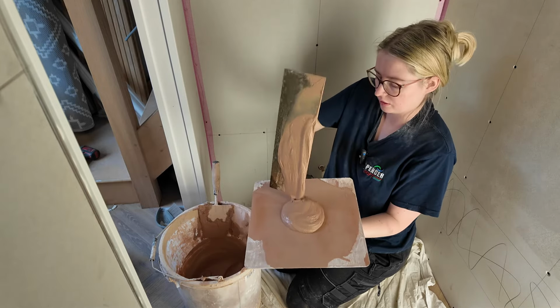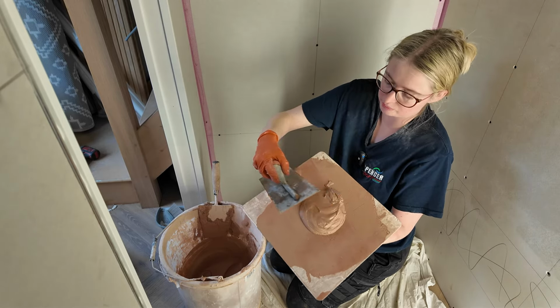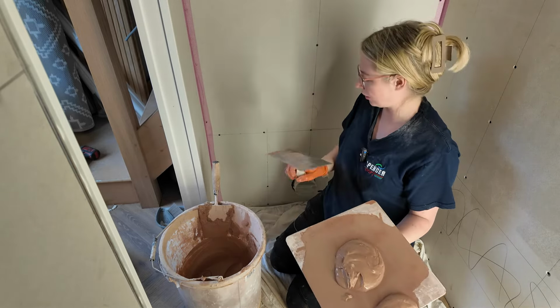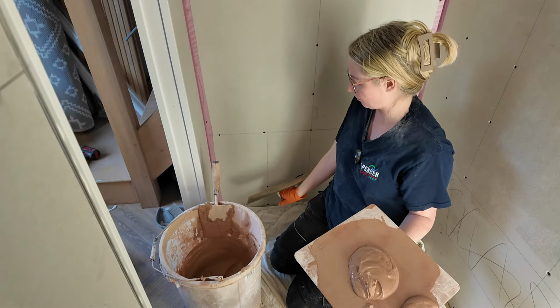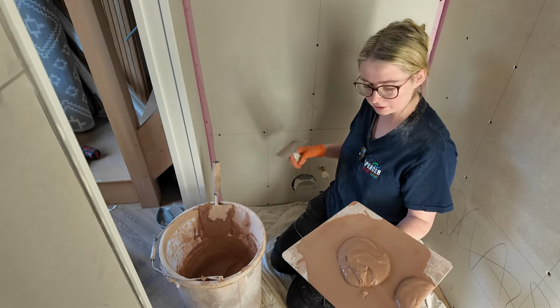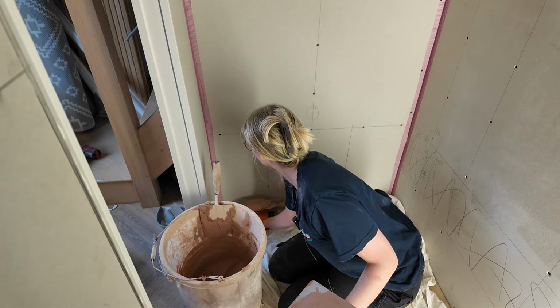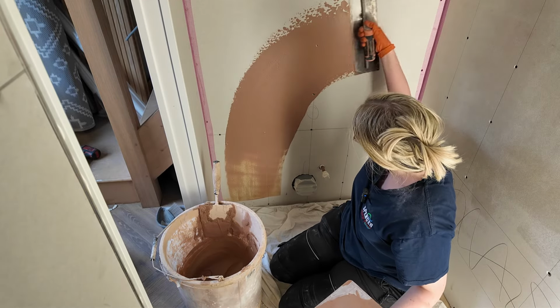Ooh, bit limited for space in here. So now that the board is all primed, I'm going to take the first dollop. As I said, I'm going to start in the bottom left corner because I'm right-handed. So we're going to work our way up and over. Dollop on. Up to the wall. And put it on.